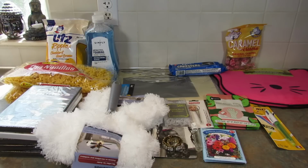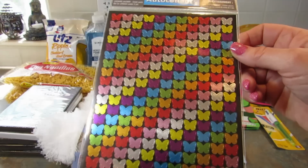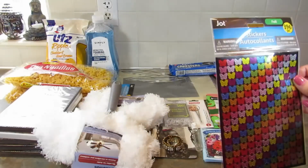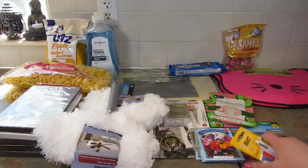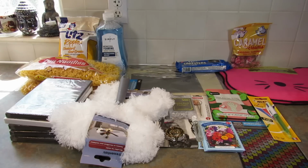Then I picked up some stickers. I know, shocking, right? I got these butterfly foil stickers because, I mean, they're butterfly and they're foil and they're so pretty. So I got those, and you get 396 of them in there. I don't think I'll need to buy butterfly foil stickers again for the rest of my life. Then I really don't have a use for these unless I start using my planner, like I said I was going to do a while ago, and put stickers in it.